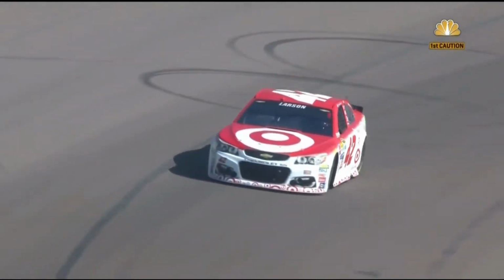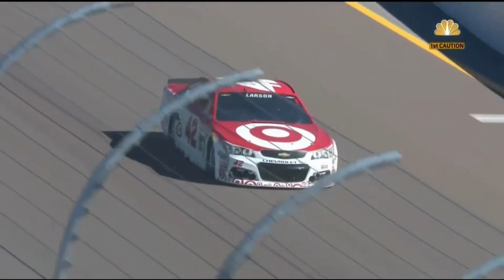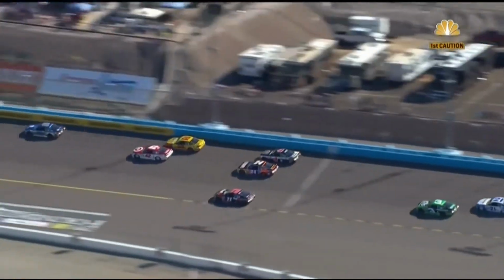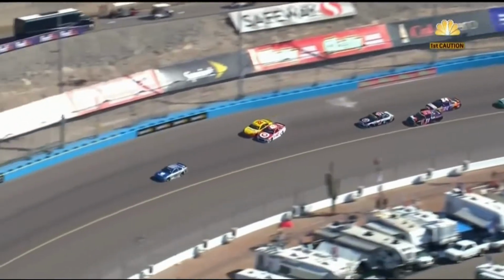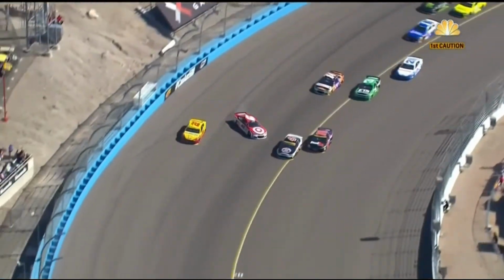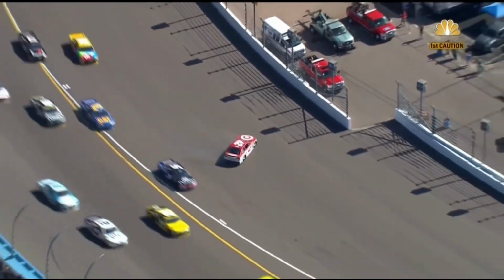This racetrack, when you first start on a run, whether it's practice or in the race, it is slick. We're out here in the desert. It gets sand on it. You see right here, the 22 jumps on the outside of the 42 of Kyle Larson. They enter turn 3. Kyle Larson gets loose immediately on corner entry, has to go off the racetrack, gets in the side of the 22 of Joey Logano. I don't think any damage. I think Joey moves along, no problem whatsoever.